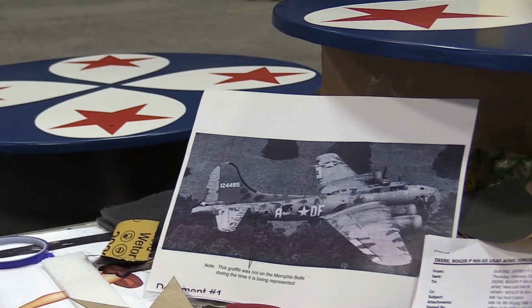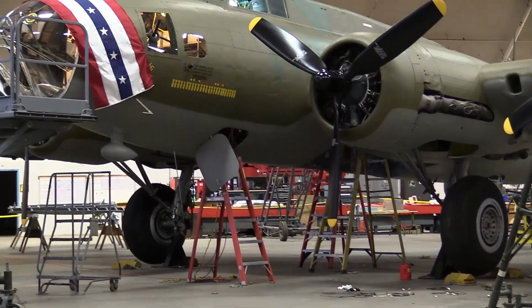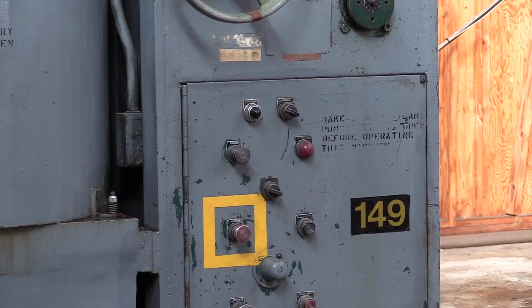This aircraft is very special compared to other ones that we have done. Other restoration projects are typically just a general model of a certain aircraft, so it represents a lot of them. This one is a specific aircraft, so you have to get it right.